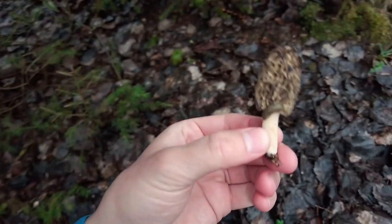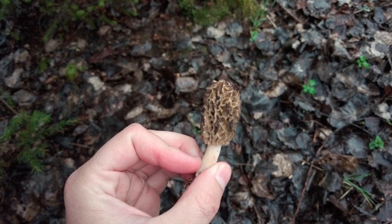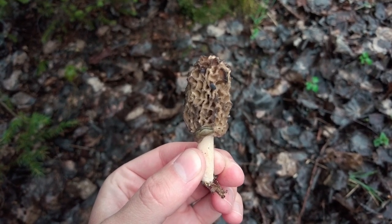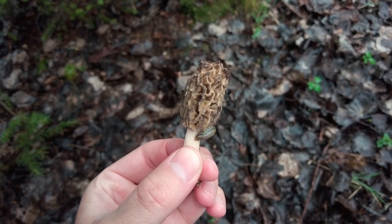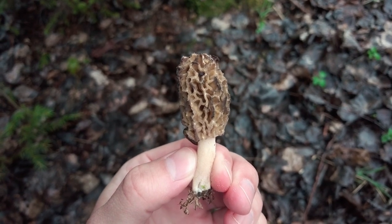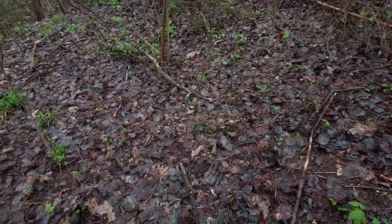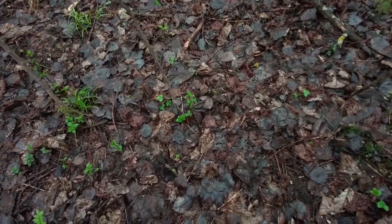It looks like... I'm not sure about the species actually, but it is a true morel, some of the Morchella family species. Unfortunately, it's very much damaged by slugs, but I hope I will find more of these soon. So I have found some more of them, and I believe I can identify it now.